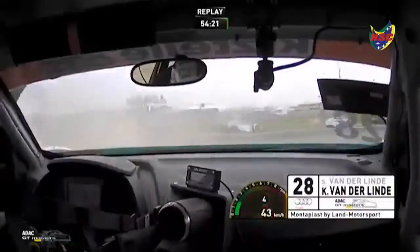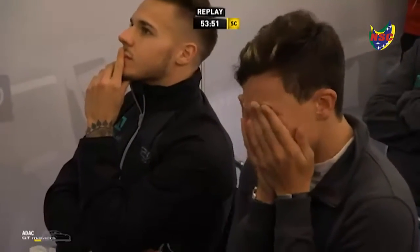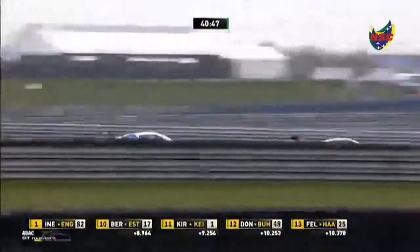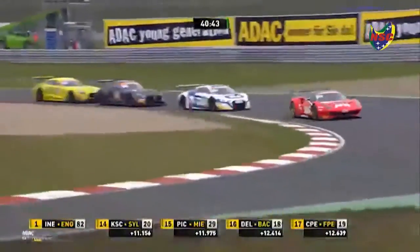But Kelvin van der Linde is beached in the gravel and Sheldon van der Linde's head is in his hands. No further part to play in this race for the van der Linde brothers. This was the good start that I was talking about from Luca Ludwig. We know what an aggressive charging racer Luca Ludwig can be, and certainly making his intentions felt right at the start of the race. Getting past Jake Dennis now. So Luca Ludwig finds himself up into P3.